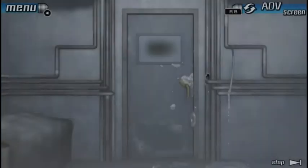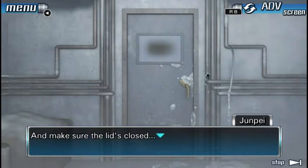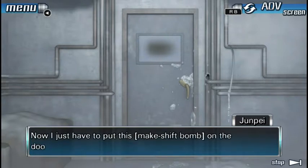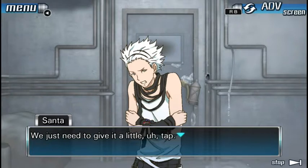Now put water into the bottle with dry ice. I was trying to, you wouldn't let me. And make sure the lid's closed. Now I just have to put this makeshift bomb on the doorknob. And run away? Alright, that's set. So what do we do now? Take cover? We just need to give it a little tap. The bottle's already about to pop.